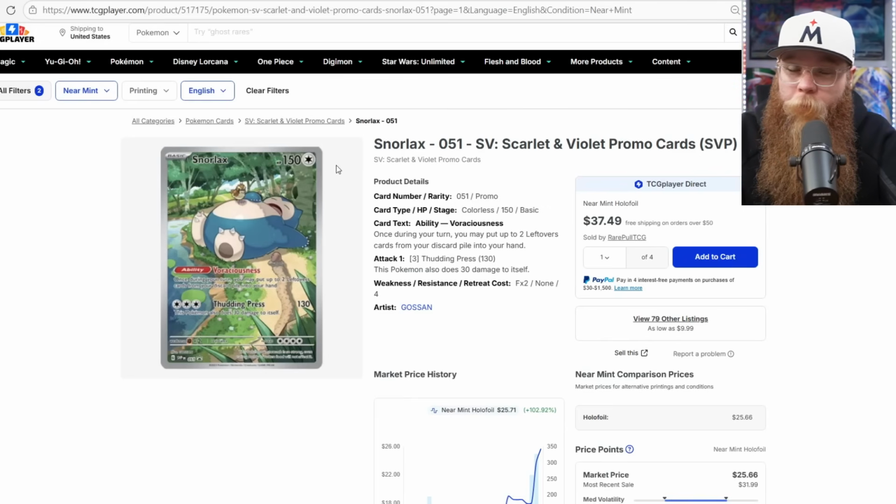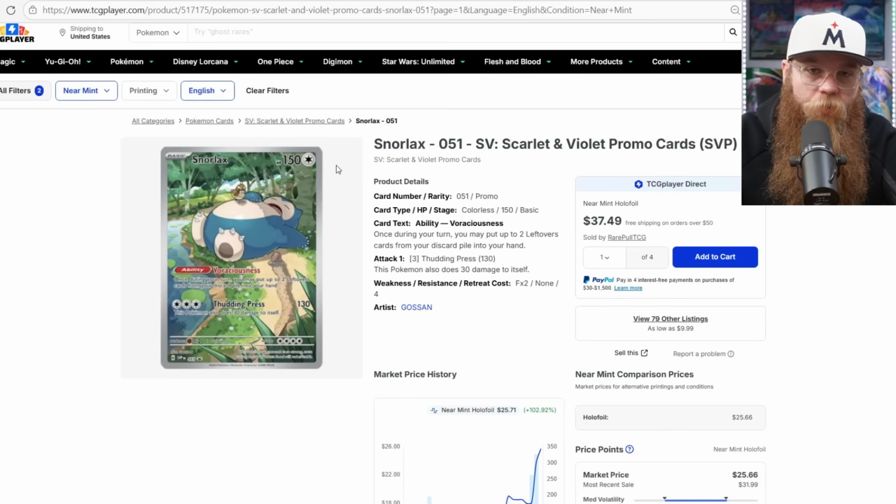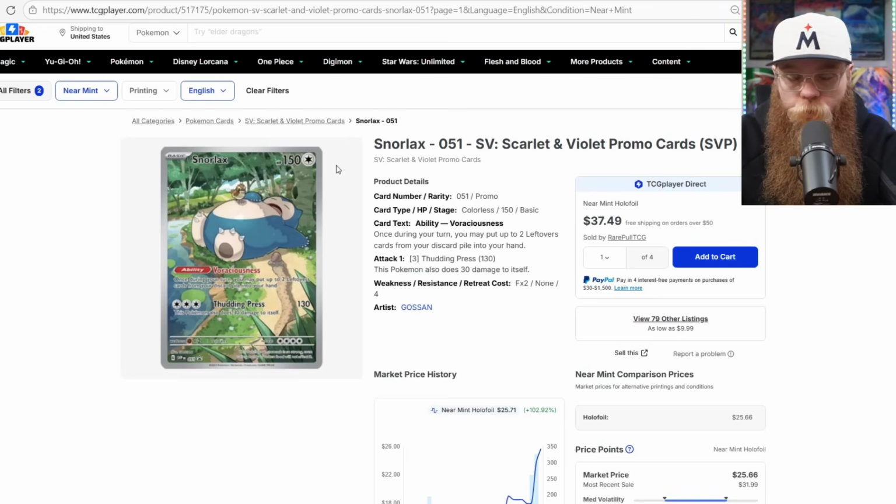So if it's a really big grail card, I'd maybe buy a PSA 5 or a PSA 6, something like that. I'd never go below a 5. And I'm talking big grail cards, gold stars and stuff like that. But yeah, just always try to stick to lightly played near mint because it's going to make it so much easier to sell in the future if you ever want to sell the cards.